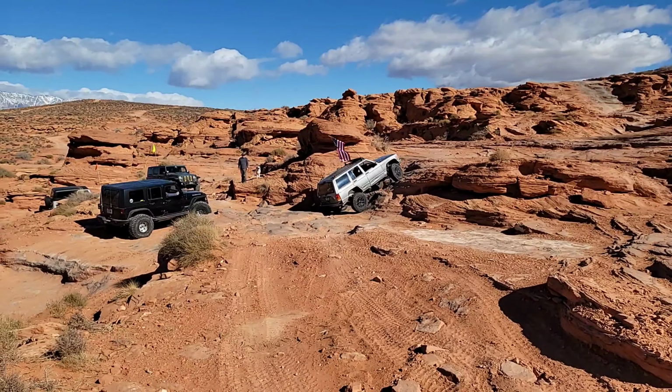I wanted to film this spot because for some reason new drivers or inexperienced drivers get nervous on this one, because it tips you into this rock. But he's doing awesome. You want to stay a little bit more right than you think, and you'll be just fine. But case in point, let me show you.